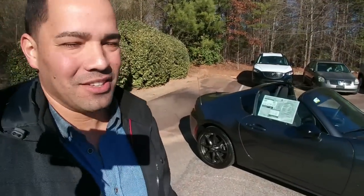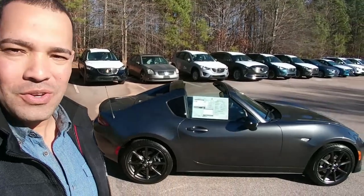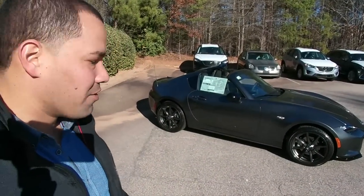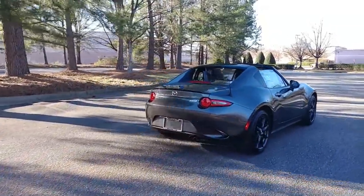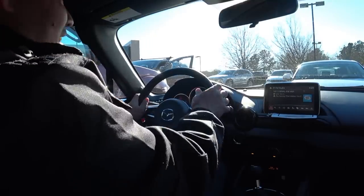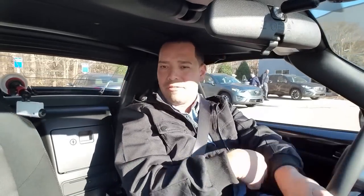I just giggle every single time I get to see this car because it's the car that gave me my very first 40,000 plus views on YouTube. The people from Capital Mazda just let us know that this car just arrived and we're gonna get to drive it. Let's get this going, because the most intriguing thing about this car is if it feels different than the regular Miata. I will say that the visibility to the rear and the corners, 3/4 panels, is quite difficult.